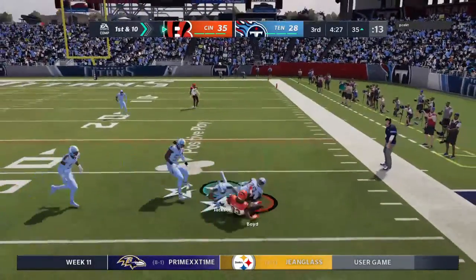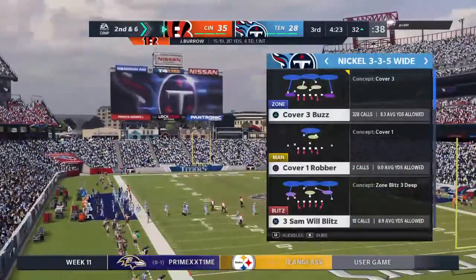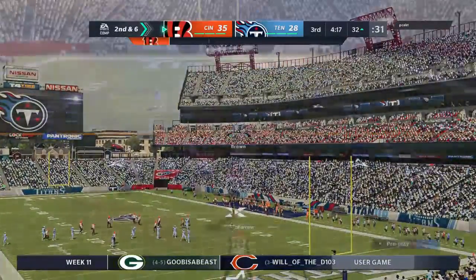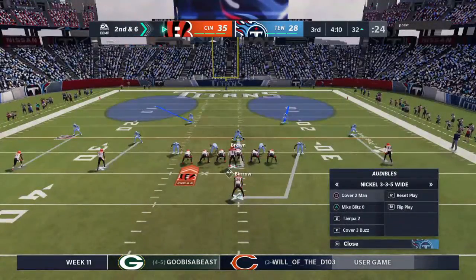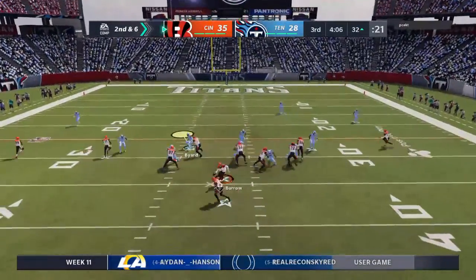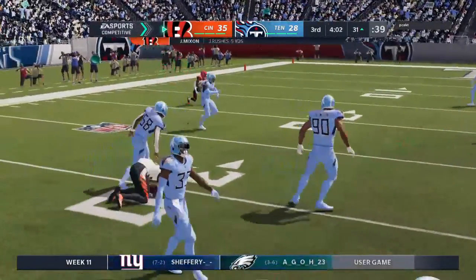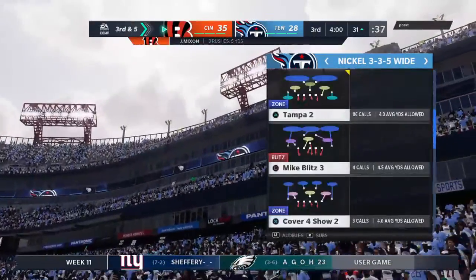Burrow looking to pass. Got a man, and he hits him in stride. And down right around the 32-yard line, 4 yards on the pickup. They'll contain him to just 4. Second down. Second and 6. Burrow going to give this to Mixon. And he struggles to get a yard here, maybe a yard, down to the 31.